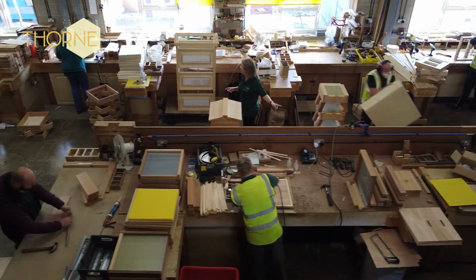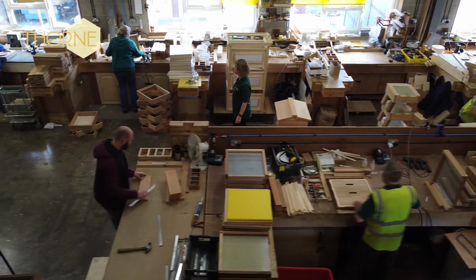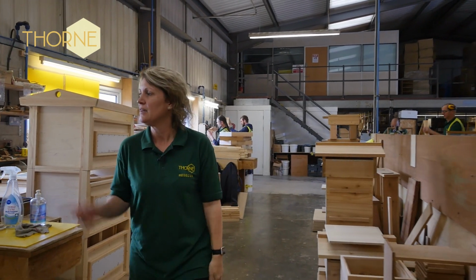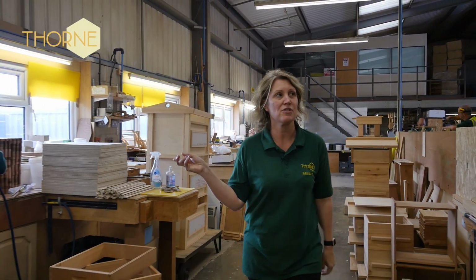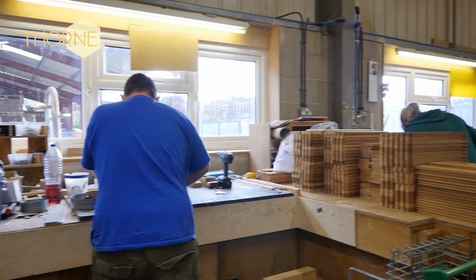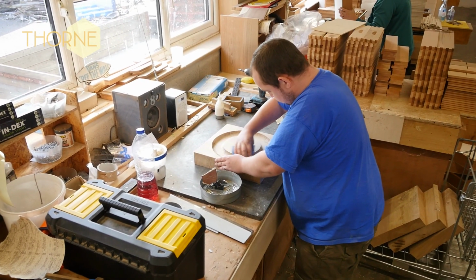We've got bits for WBC hives here. We've got some Drayton hives started. Matthew looks like he might be putting together a super. Carol's putting together some Langstroth Ashford feeders. And Dan looks like he's starting on the base plates of an economy honey press. There's nothing we can't make in here for beekeepers.